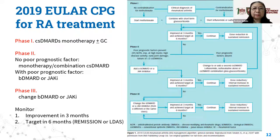And we give the patient 3 to 6 months, observe during that period when we maximize our DMARD monotherapy. And if at the end of 6 months, they do not achieve our set targets, which is a low disease activity state or remission, then depending on whether they have poor prognostic factors or not, we go on to either combine with another disease-modifying drug, so that can be conventional synthetic. So in our case, that's usually hydroxychloroquine.